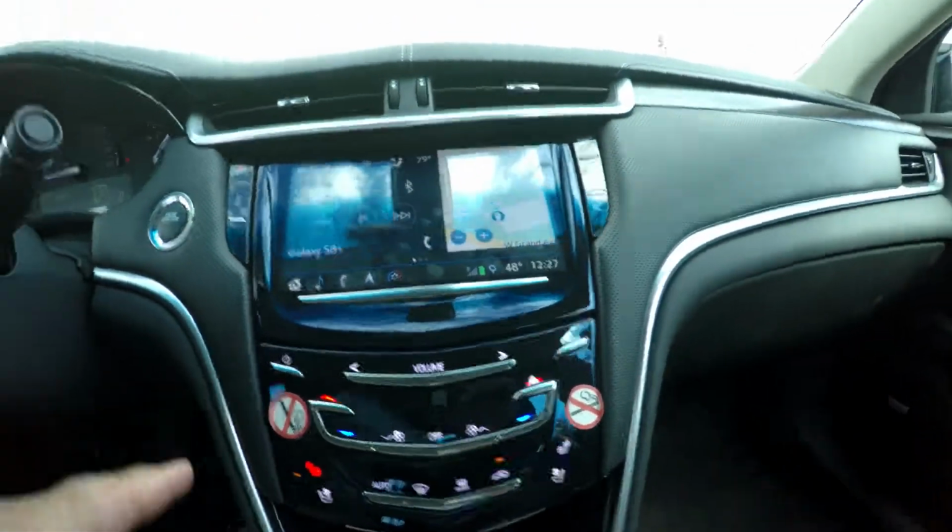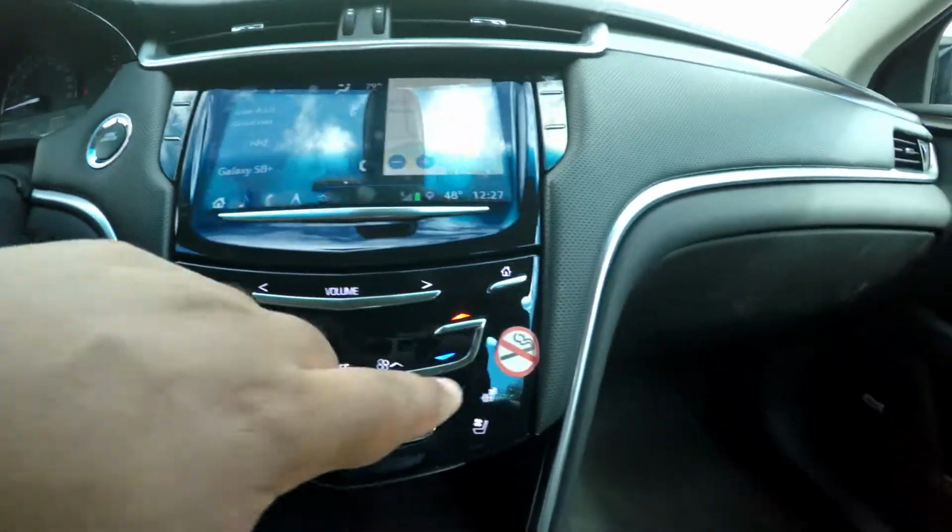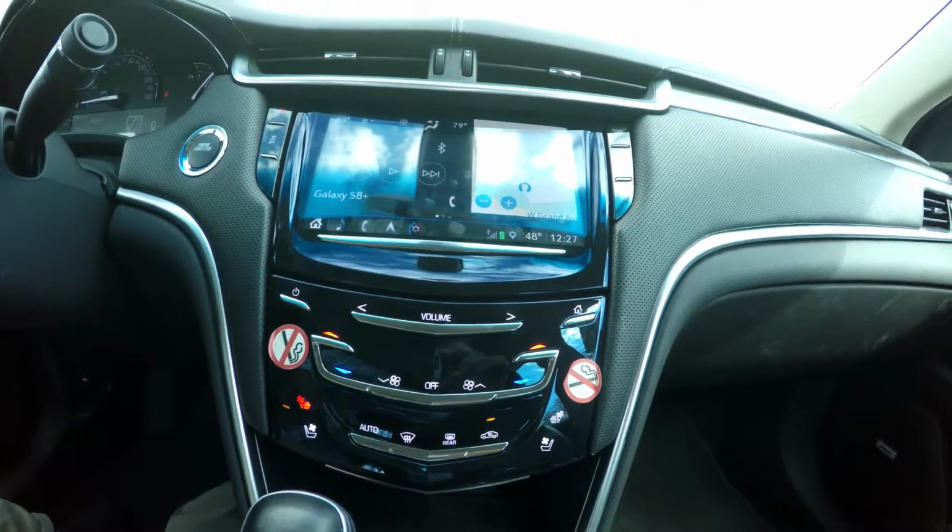The same thing, obviously, if you buy this car, it's not going to come with these. These are obviously for rental purposes.